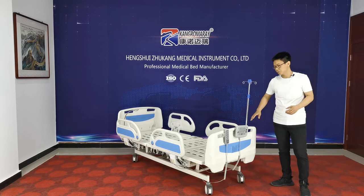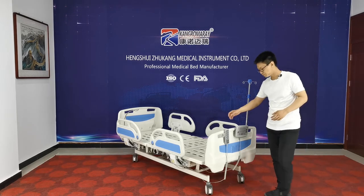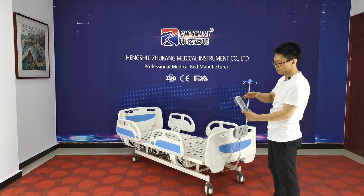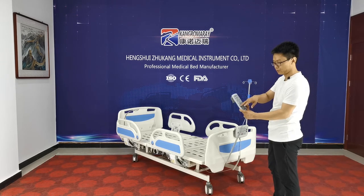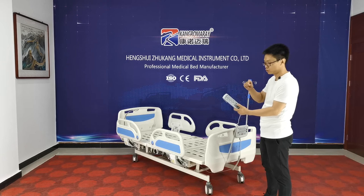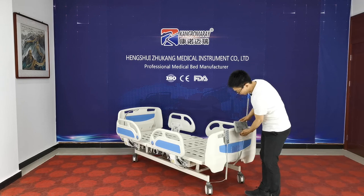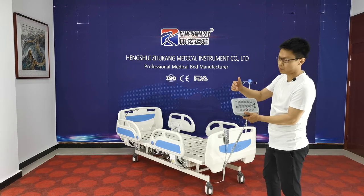Okay, right now we go back to how we look at this bed, what the functions of this bed are. This hand control is for the patient. The functions are backrest, knee rest, height adjustable, and Trendelenburg function. Also, they have the CPR. Also, I just introduced the light in front of the bed. This is for the patient. It's very simple. Okay, this hand paddle is for the nurse.